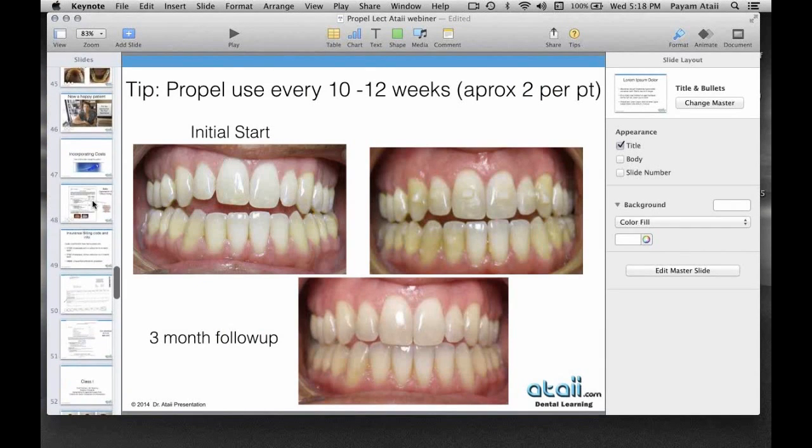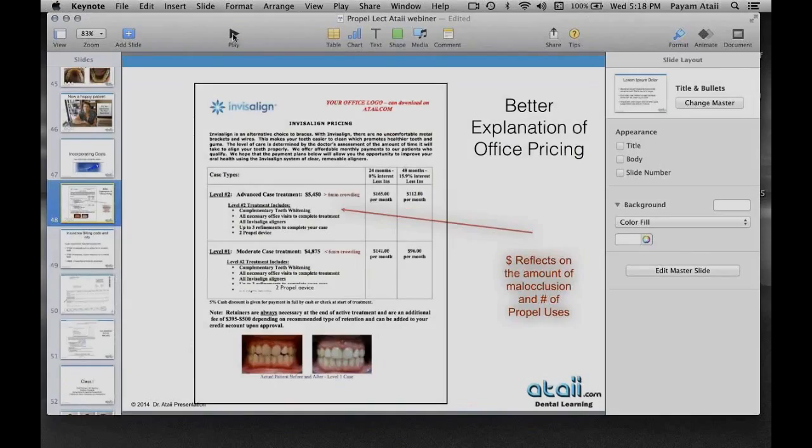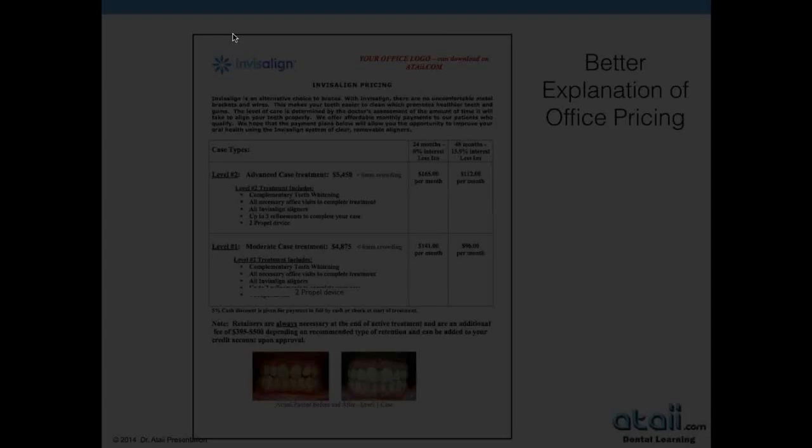There's multiple cases. The question of pricing is coming through. I base my pricing, again, on the amount of crowding and spacing that the patient has, not on time. So if the patient comes in with an overlapping of teeth that I know is greater than 6 millimeters of crowding, I have a particular price. If I have less than 6 millimeters of crowding, I have a different price. So a lot of these pricings are based on the level of movements of teeth, not on the time.